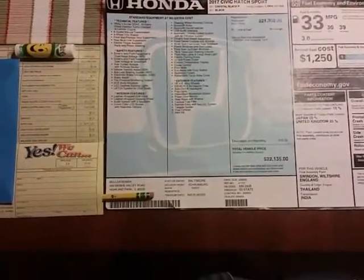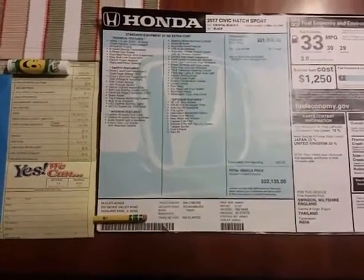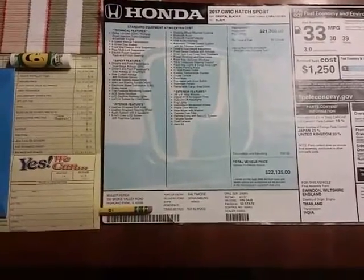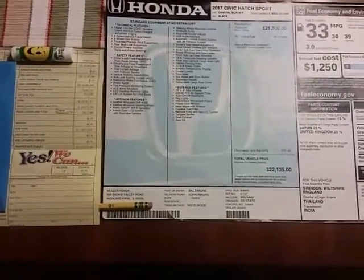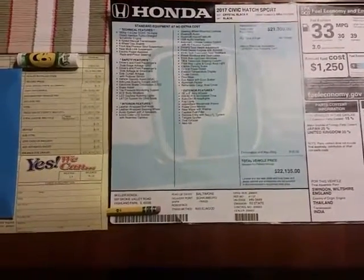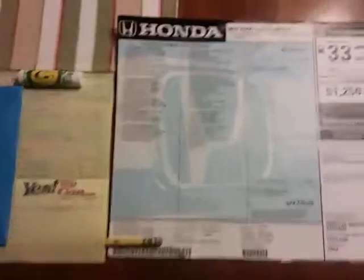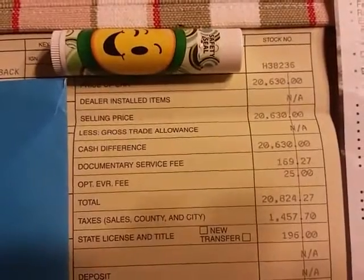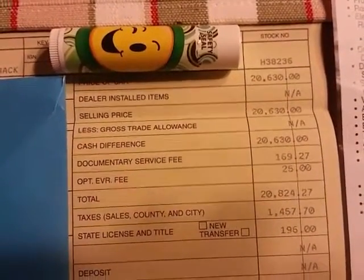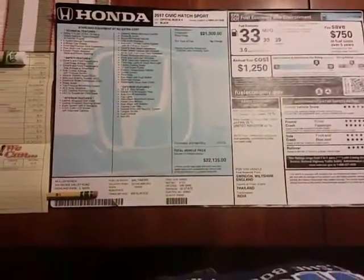A couple guys on the Civic X forum said that they've gotten deals similar to this. I actually received a direct personal message on the forum from a salesman out of California, and he said that I got a pretty impressive deal. So that made me feel good, considering I did get the first one kind of in my area. He did advise me that the 20,630 is pretty darn close to invoice on Honda's end.